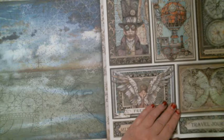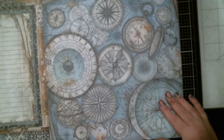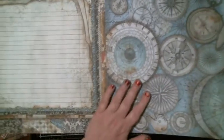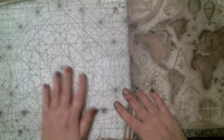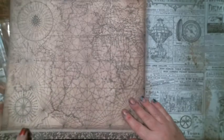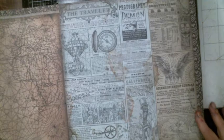Excuse me. And then journal cards on the back. And there he is. He is so cool looking. And now that's cool too, as well as the compasses. My husband told me what this was. It's not a compass. I forgot. I'll have to ask him again. And then the stars. It measures the stars, I guess. Vintage map. Got the air balloons. So cool. And then I could use these. This I could see me using. Then like the newspaper clipping.